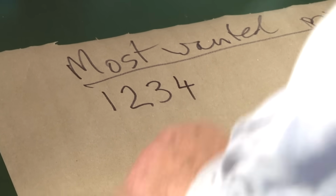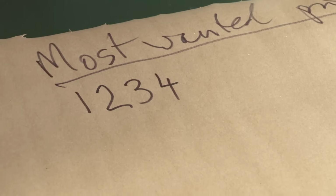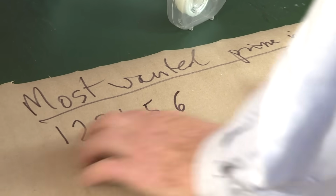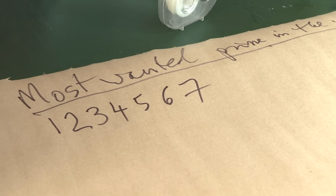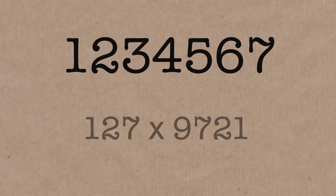1, 2, 3, 4, obviously if n, we're going to go up to n and stop. And if n is even, there's not a chance. If n is 5, there's no chance that it's a prime. And if the sum of the digits is 3, there's no chance it's a prime. 6, that's most definitely not a prime. What about 1, 2, 3, 4, 5, 6, 7? That looks like it might be a prime. Well, it's not. It's divisible by 127. Sorry. So we keep going.